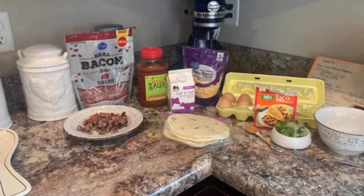Now let's get started. Alright, so here are the things that you are going to need for your breakfast burrito. You, of course, are going to need eggs because eggs are going to be one of the main components of your breakfast burrito. And you also are going to need a breakfast meat of your choice. So I have cooked sausage and I've crumbled it up. And I've also got some bacon bits that I'm going to add in there. You could do literally whatever, whether it's ham, maybe even some chorizo if you want to switch it up. But you just want to make sure that you have some form of breakfast meat in there as well.